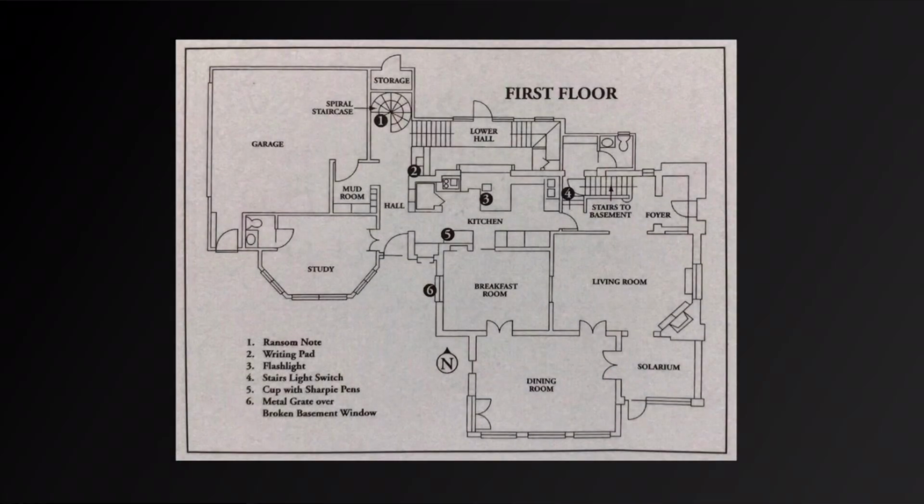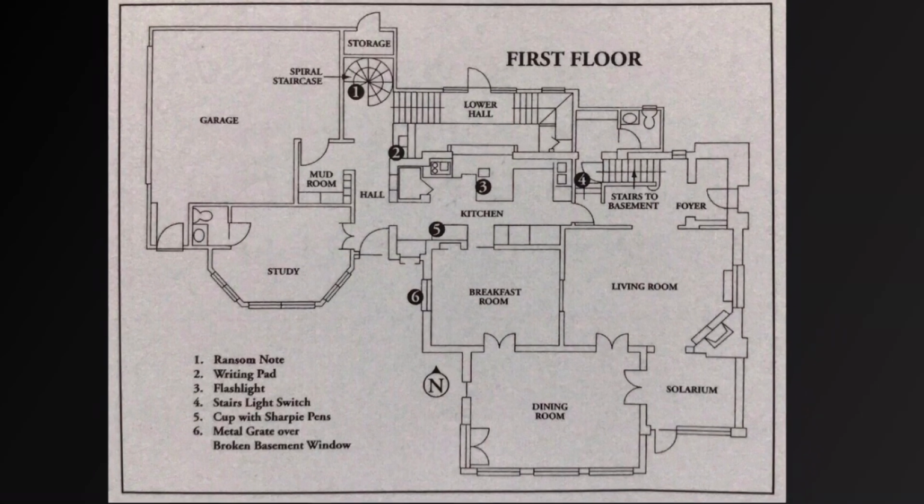So first, we're going to look at the first floor house plan. And you can see number 1 is where the ransom note was found. Number 2, the writing pad. 3, the flashlight in the kitchen. And then 4 is the switch. And then 5 is where the pen holder was. And 6 is where the grating was.